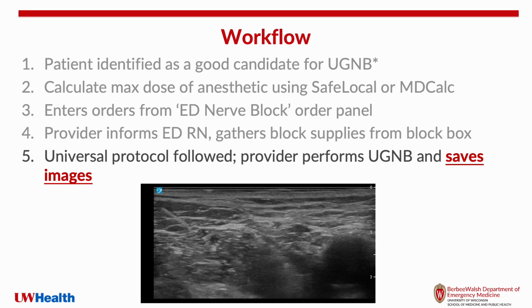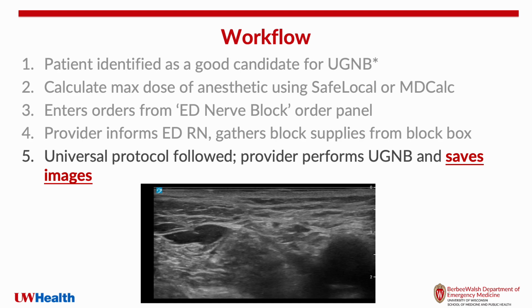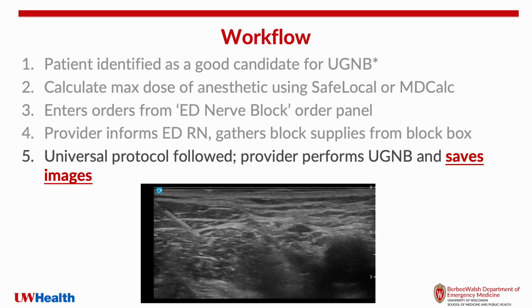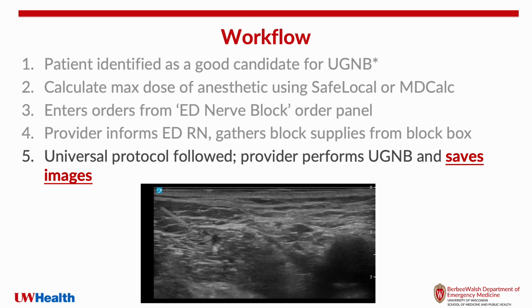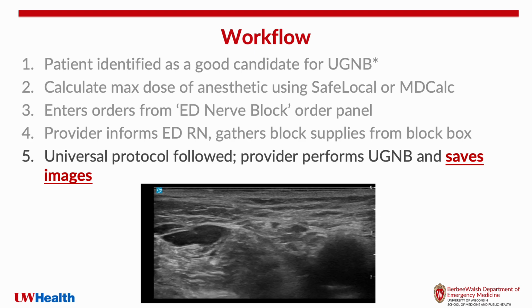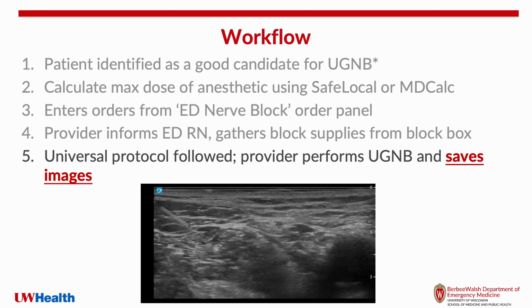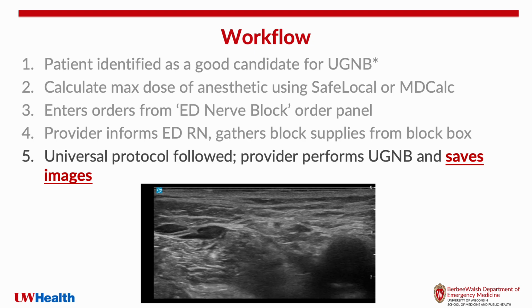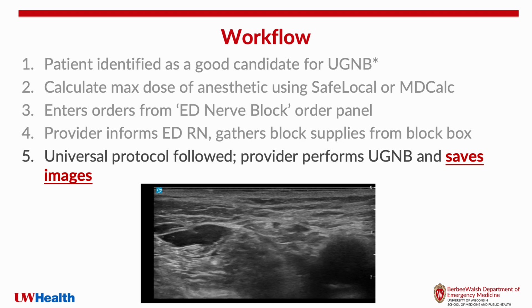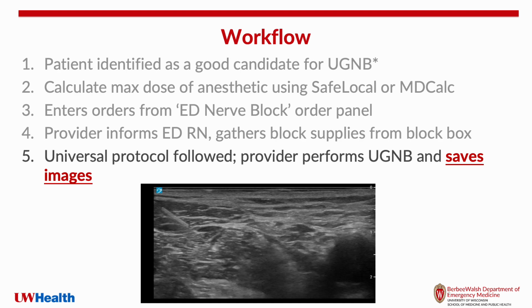Please, please, please save your images for these procedures. Do this the same way you save any images from any other ultrasound study. Enter the patient MRN or find them on the work list, and then enter your HealthLink ID before you start scanning. You will need someone to hit the record button because the operator is going to have sterile hands. On the Mindray machines, there are buttons on the linear probe that allow you to change gain, depth, and save clips while remaining sterile, but unless you're doing these procedures frequently, it may just be easier to recruit someone to push the record button for you.